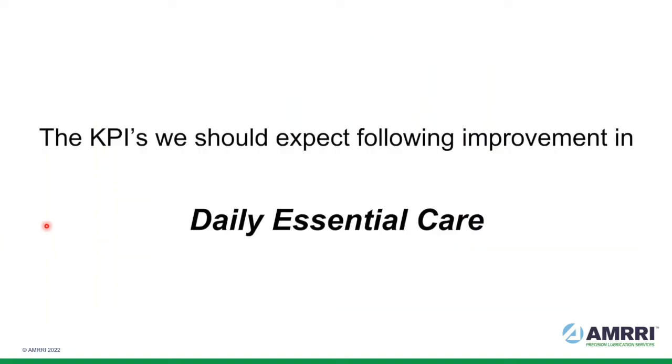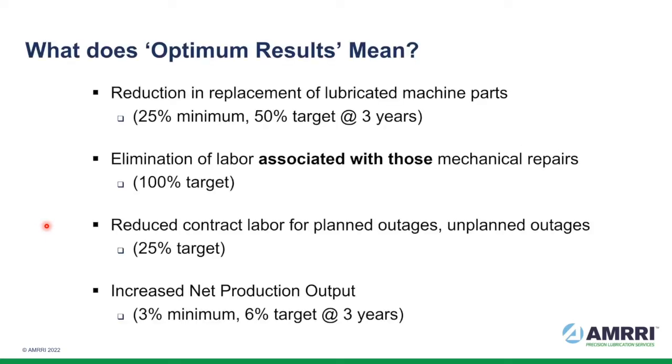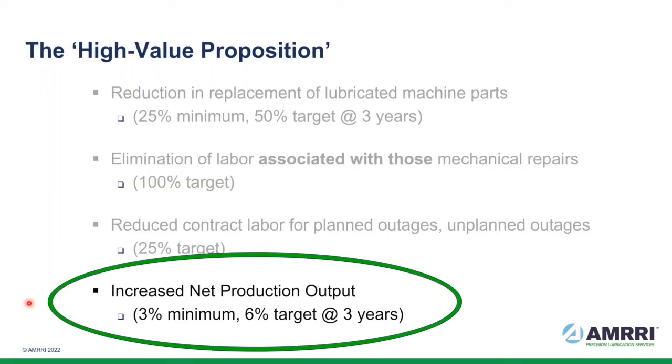Okay, here we go. What kind of KPIs, key performance indicators, should you expect following an upgrade in your daily care and feeding program? Well, certainly reduction in lubricated machine parts and elimination of any labor costs associated with those reductions, reduction in any contract labor for planned or unplanned outages for that matter, increased net production output. And really, the reason to do this isn't to reduce your cost of repairs, it is to increase productive output. A 1-3% improvement with the existing cost structure produces staggeringly large benefits back to the organization.